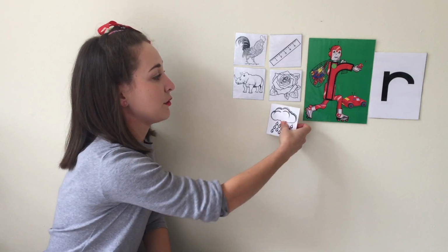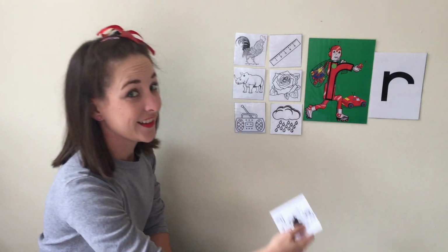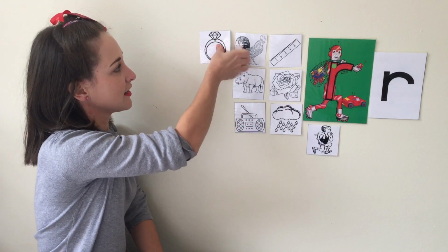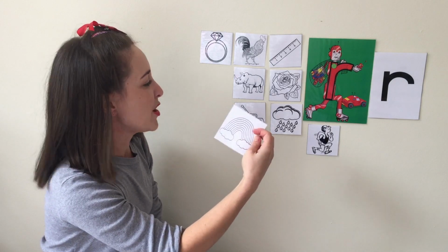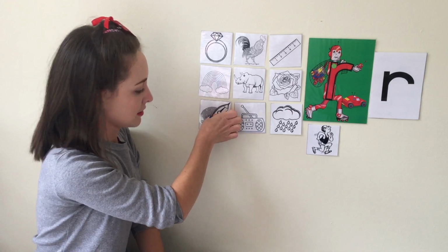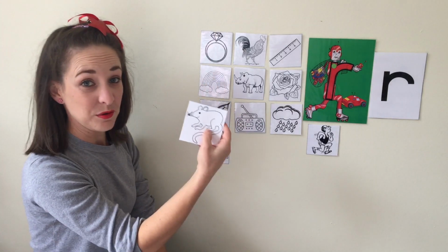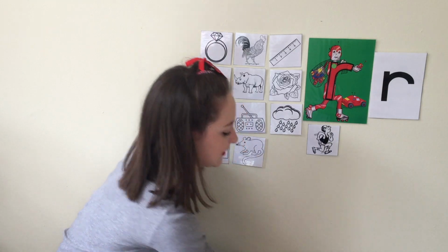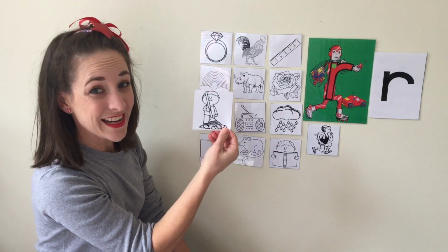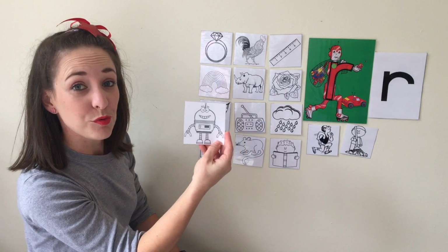Rhinoceros. Rain. Radio. Running. Ring. Rainbow. Rocket. Rectangle. Rat. Reading. Raking or a rake. A robot.